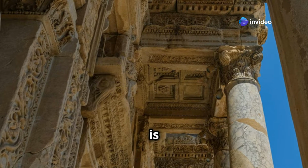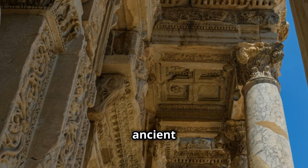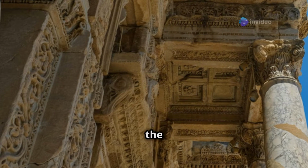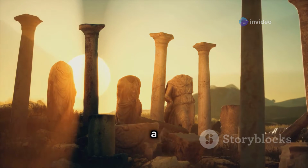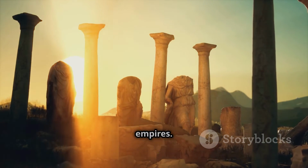The Maison Carrée is more than just a building. It is a canvas that showcases the artistic talents of ancient craftsmen. The sculptures and reliefs that adorn the temple are a window into the past, offering insights into the aesthetics and values of Roman society. The Maison Carrée isn't just a building, it's like a time machine, taking us back to the days of emperors and empires.